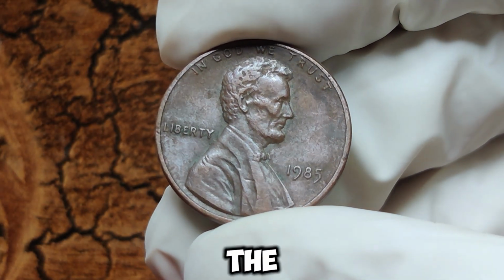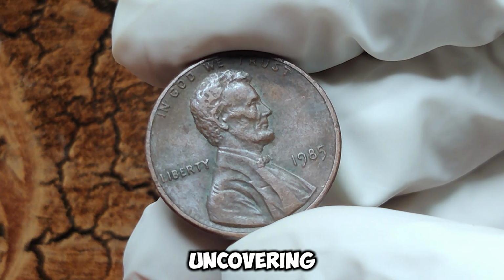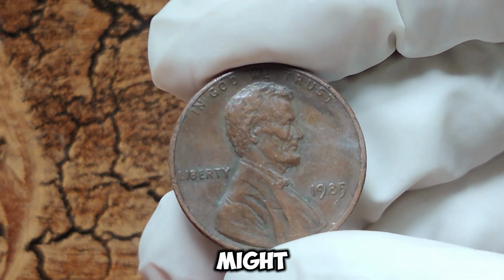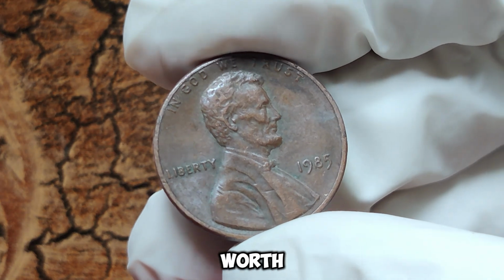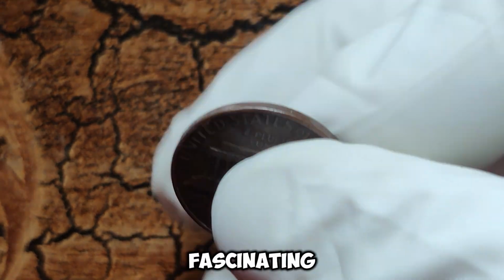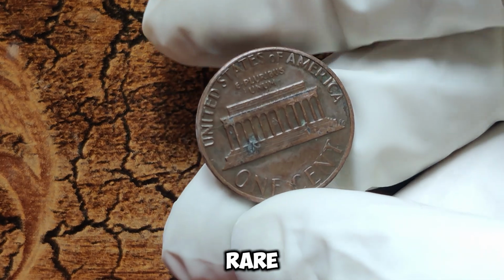We're diving into the world of coin collecting and uncovering a hidden gem, the 1985 no Lincoln penny. You might be thinking, how can a penny be worth $1.2 million? Well, let me walk you through the fascinating history and value of this rare coin.